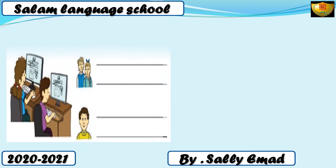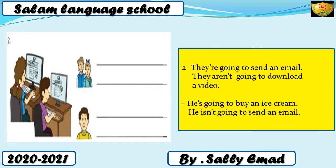Picture number 2, they are going to send an email. They aren't going to download a video. بالنسبة لصورة الولد هقول he's going to buy an ice cream. He isn't going to send an email.